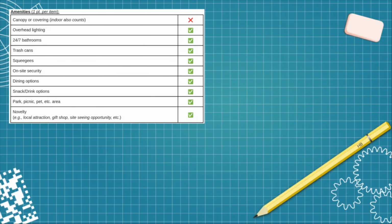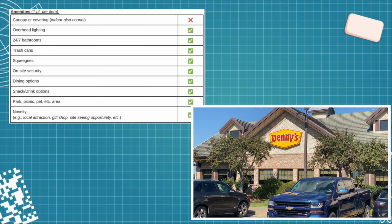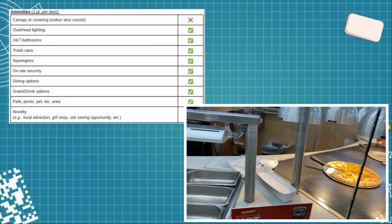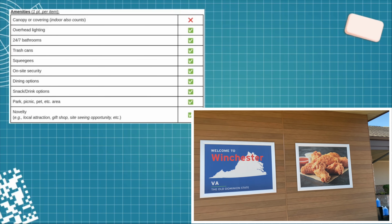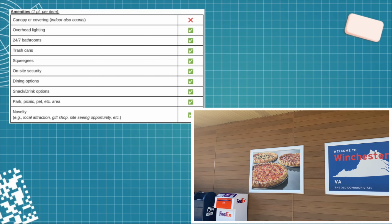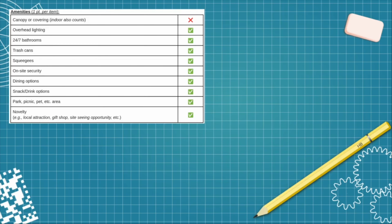Now let's talk amenities. Some Pilot Flying J's have canopies. This one does not. However, it does have overhead lighting, and it is open 24/7 with clean restrooms. There are also trash cans and squeegees, on-site security. There is a Denny's restaurant, which while I was there was very heavily occupied and getting used. It seems to be a favorite of locals. There's also the snack and drink options in the convenience store. They also have an outside seating area, which is not at every Pilot Flying J, but at this one there was, which is kind of nice. Not only is it a seating area, it's shaded, which is definitely an advantage in the southern United States. As far as sightseeing locations, Harper's Ferry, which is the confluence of the Shenandoah and Potomac rivers, is not too far away, so I do give it a check mark for that.